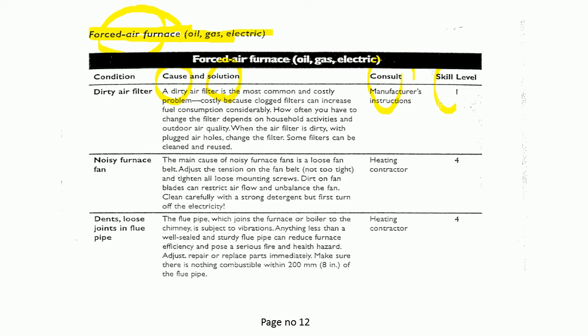Next is the noisy furnace fan. So this is, as I said, one, but again, this one, I have a lot of concern with it.